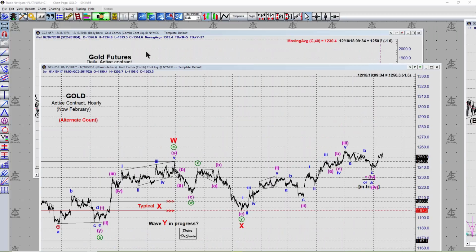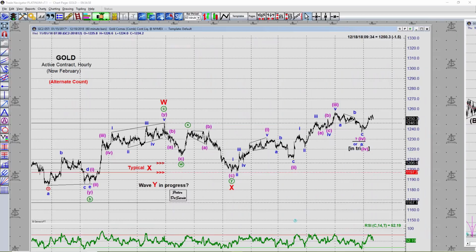Go back down to the hourly. Here's the ABC. Here's the X. We're working A. We got 1, 2, 3, A triangle BC. This could be 4, but there's no real alternation here. This is kind of a zig and this is a zig. So what's more likely is that this is A of a triangle 4.